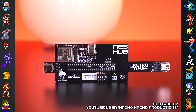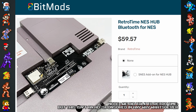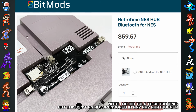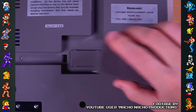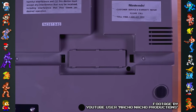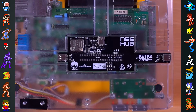But probably the most interesting, and the one that rises most to the level of being an add-on, is the NES Hub. It came out in early 2025, made by a German fella who calls himself Retro Time. So far, he's sold about 1,000 of them. The hub connects to the expansion port under an NES, the same place a modem would have attached. Nintendo built that port into every console, along with 3 expansion channels, then never ended up releasing anything that made use of them.